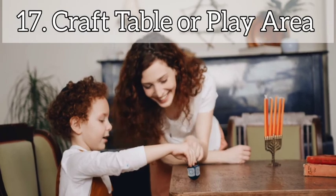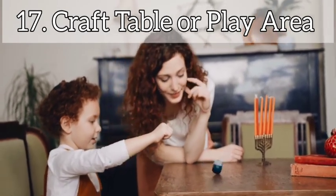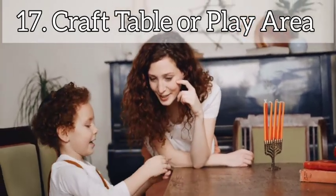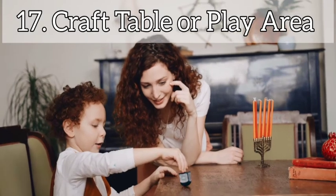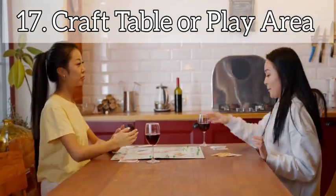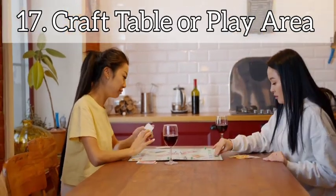17. Craft table or play area. With your kids spending more time at home now, you're already doing your best to keep them clean and healthy. But you can't forget about the surfaces they use most often. When they're playing and crafting, you'll want to make sure their tables are clean and free of any germs. Keep everyone healthy by giving their play surfaces a squirt of disinfectant daily.